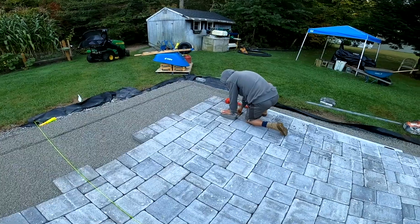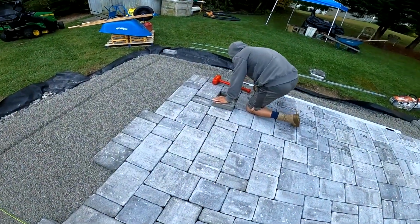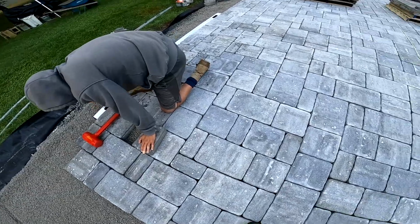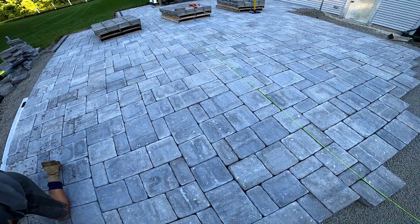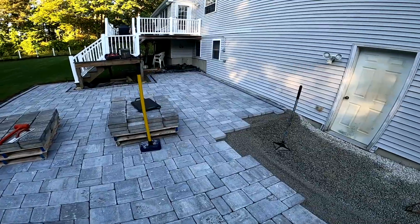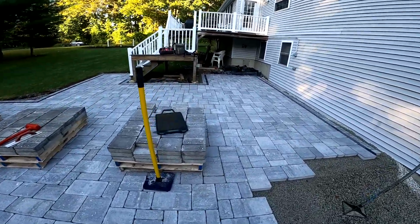Good morning, bud. Morning, dude. These pavers look like cobblestones. They almost do. That cobble look, it's nice. Got a lot done yesterday. Happy with it.